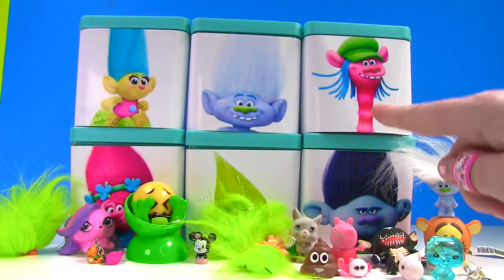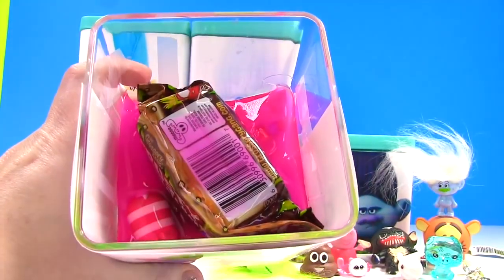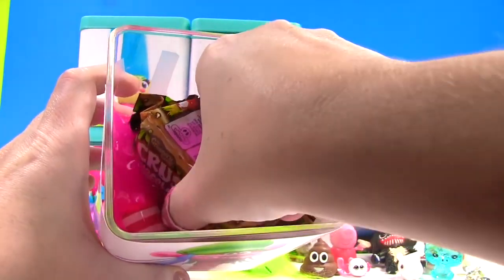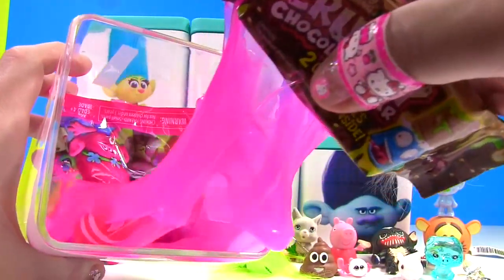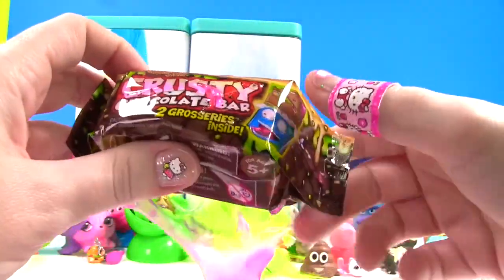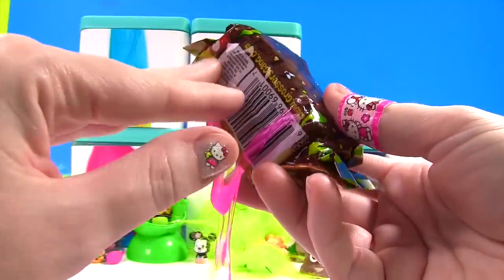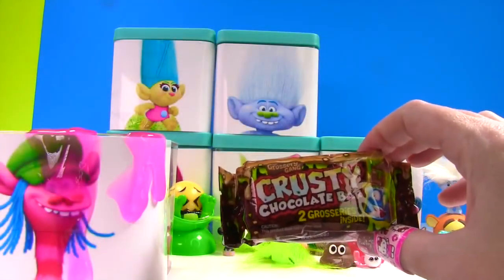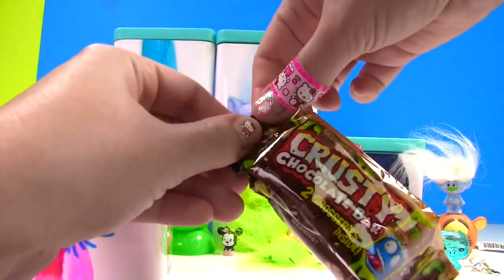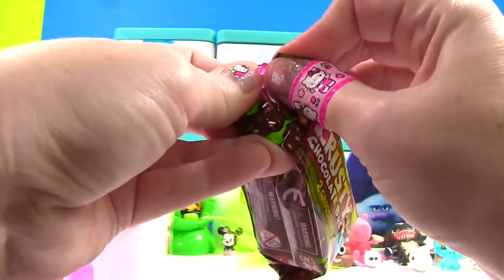It's Cooper time. Let's see what Cooper has for us. Oh no, slime. Well, in this slime, it looks like, oh my goodness. We have a Grocery Gang crusty chocolate bar. Let's get all this slime off first. Well, we got most of the slime off the crusty chocolate bar, but look at poor Cooper. He's covered in slime. All right, let's see which little food items we get.